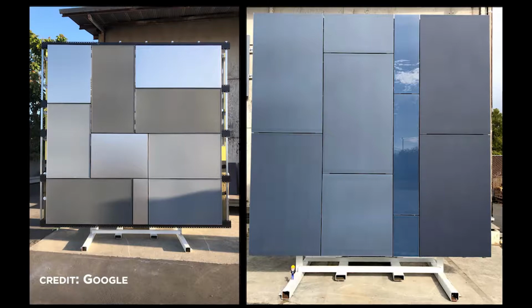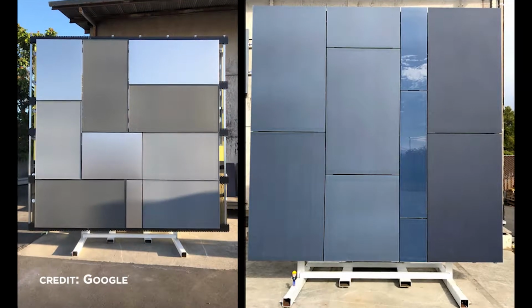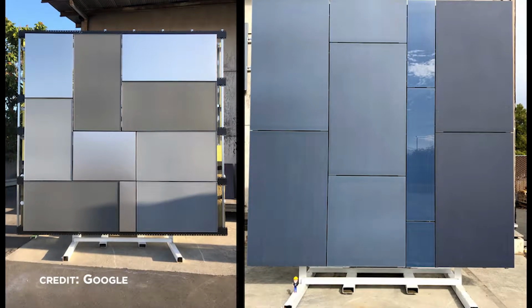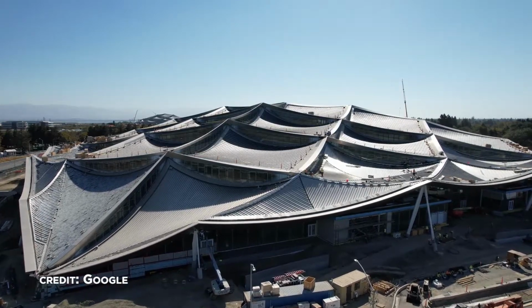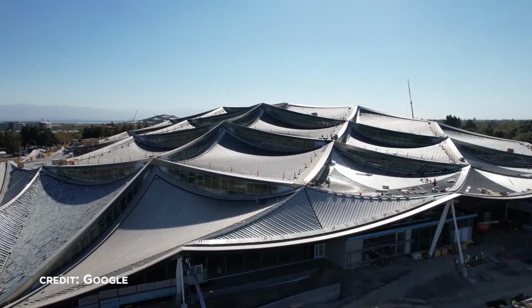Google partnered with Swiss company SunStyle, which created the highly textured prismatic glass shingles. According to Google, prismatic glass can, quote, trap light that eludes traditional flat solar panels. They are also covered in an anti-glare coating to make them less reflective, which means less glare problems for drivers and pilots. The unique curvature of the roof that kind of looks like an over-the-top circus tent will optimize the amount of time the Dragonscale cells will generate power.